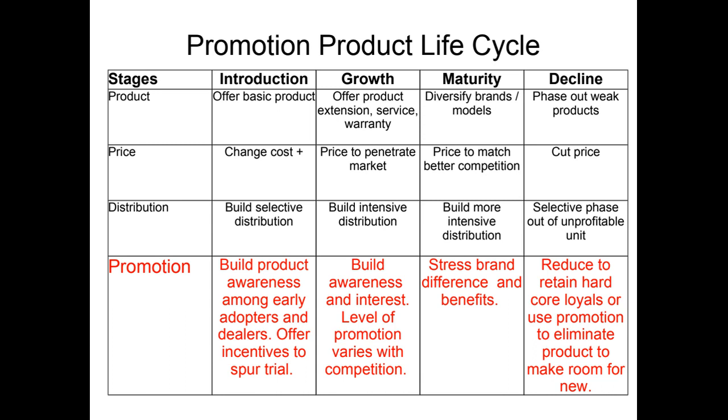It's not introductory anymore, so how can I start to create a little more interest? My promotion and my advertising are going to change. It's going to be less informative and probably a little more emotional. When I'm in the maturity stage, think back to Tide. What does Tide's advertising look like? It's going to talk about the product, and probably a lot of pricing and promotion, because everyone knows what Tide is. So you may see a lot of comparative or competitive advertising, which we'll look at.